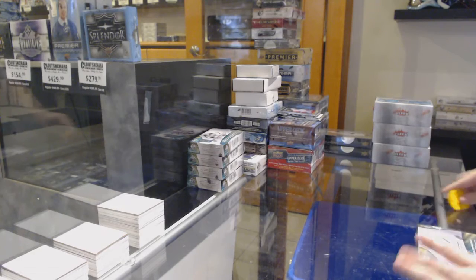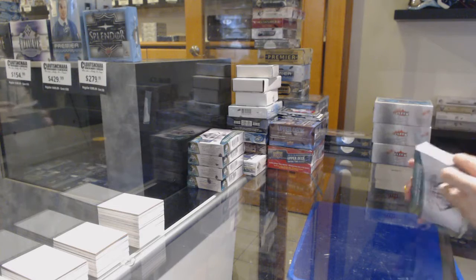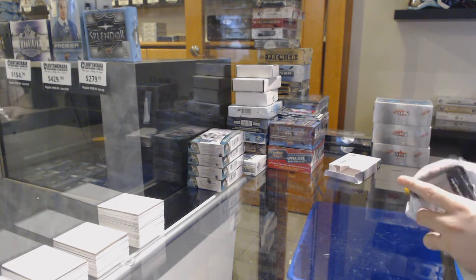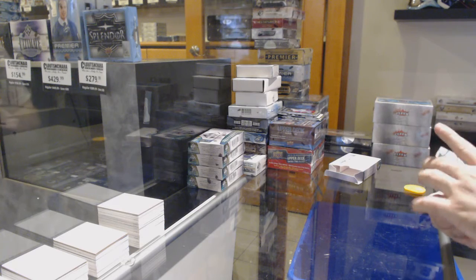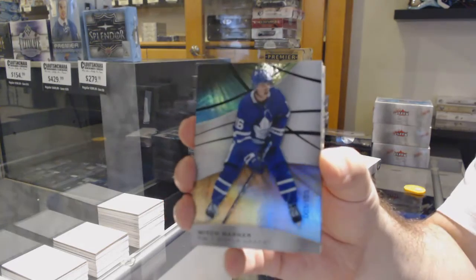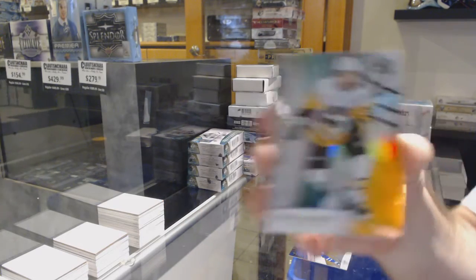Here we go. Starting off, CC break number 12,131. We've got the five box break. Columbus on a power play as well. That's great. For the Maple Leafs, number 2/103, Mitch Marner. For the Penguins, a 112, Teddy Bluger.